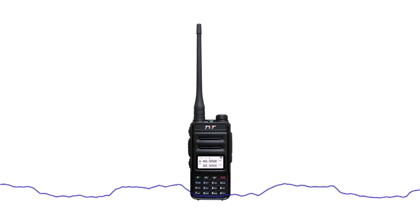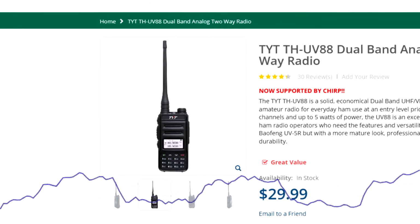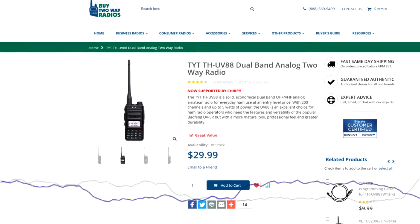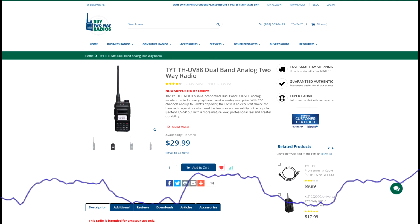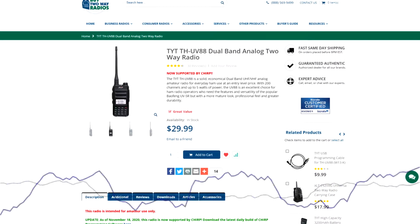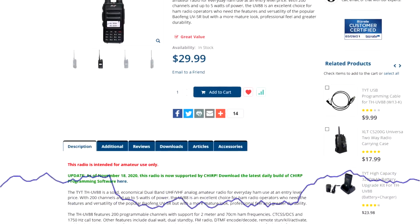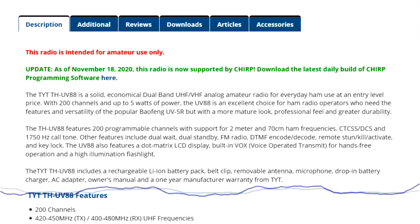Well, we've had these radios since December or so, and they weren't that exciting to me when we got them in. We haven't really featured them in a newsletter. We haven't really featured them in a video, or I don't even think we mentioned them on our social media channel. It was just another dual bander handheld. It was at a really good price point, which is why we brought them in.